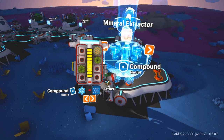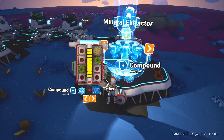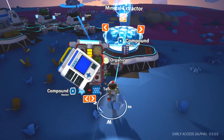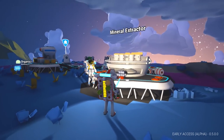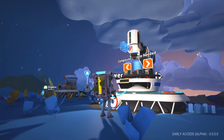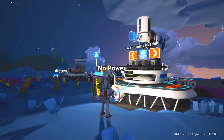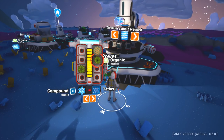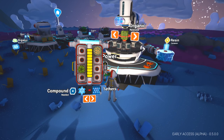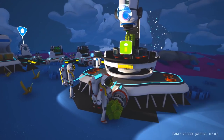Yeah, we need 2 compound. Okay. Oh, look at that. 2 compound. Perfect amount. And bing. Build it. Ooh. Oh, that's looking pretty good. That's fancy looking. Jeez. Oh, compound needed. Resin sample needed. Hold on. What about organic? Can I do an organic on there? Oh, there it goes. There, something's happening.